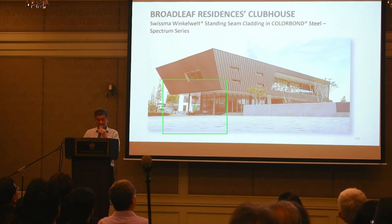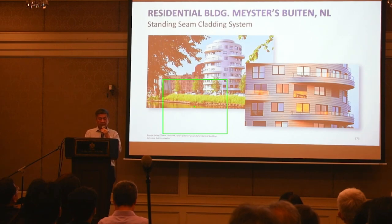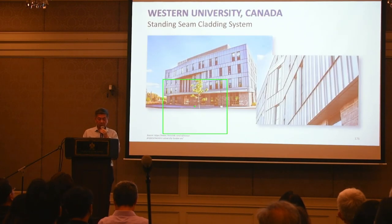This is a clubhouse, an overseas project. I'll show you an image, but it's a standing seam system, a different material. This is a classic example. If you use ACP, it can only be in square blocks. If you want to do a curvature, you get segmentation, which is very, very difficult and not smooth. So using standing seam, you can pre-curve. This is something to think about as a solution.